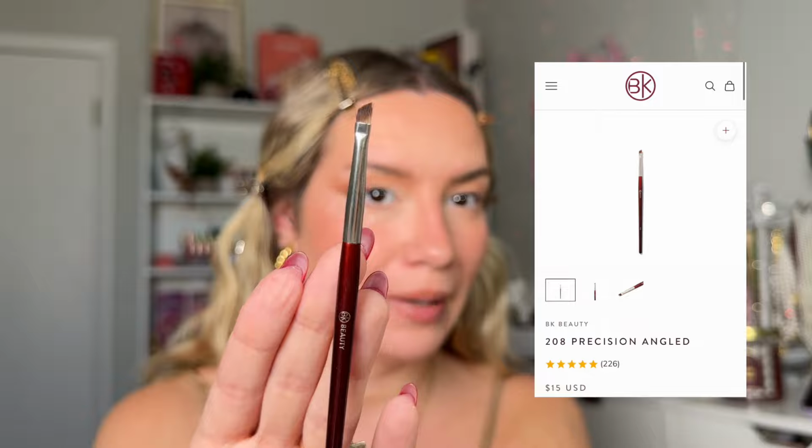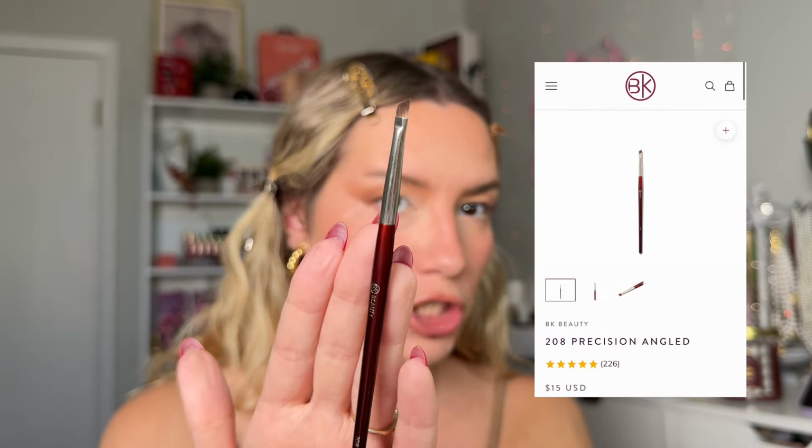Okay, so now the cat eye, the eyeliner part, the most important part of this look, because let's be real, anyone can get it to this point, but the eyeliner part is the hard part. So the most important thing is to grab yourself a really thin, really small angle brush. So this one is by BK Beauty 208. Let me check. Yes, 208.